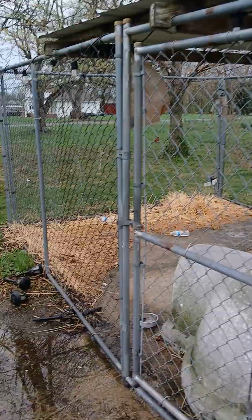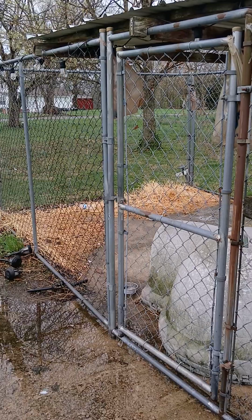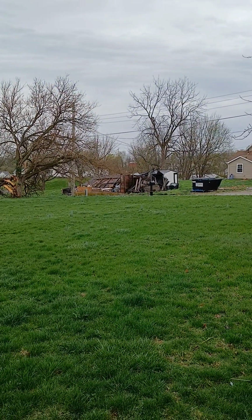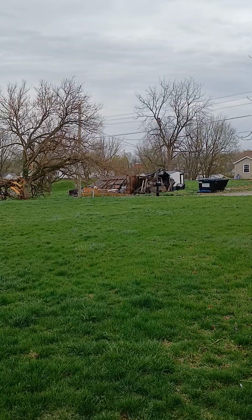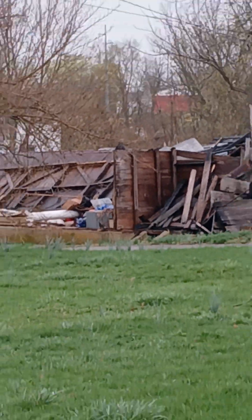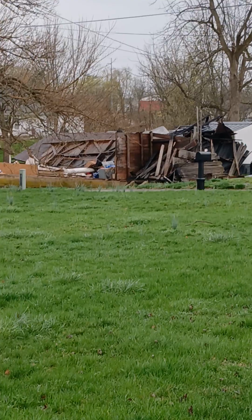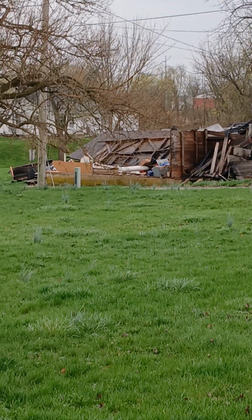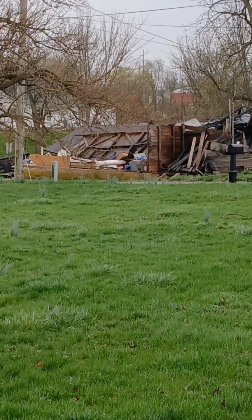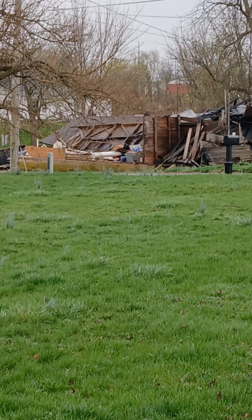I'll zoom back out here. That's bent. A building across the street. Let me zoom in some, I can with this phone here. This building is completely destroyed. It was an old building anyhow. It was kind of on the way out. But as you can see from here, it is completely pushed, shoved off of its foundation and destroyed.